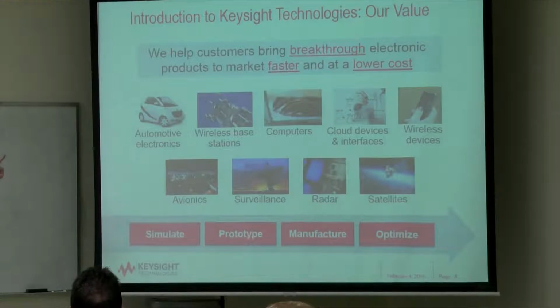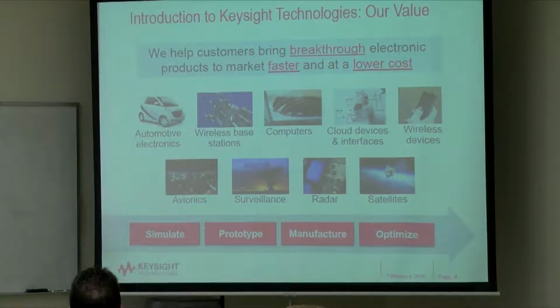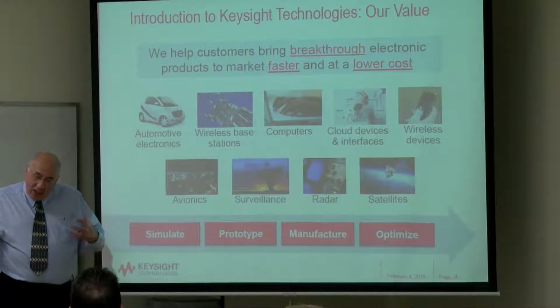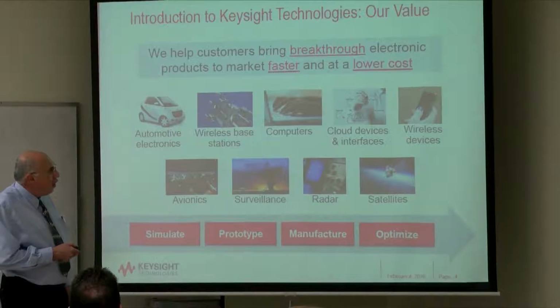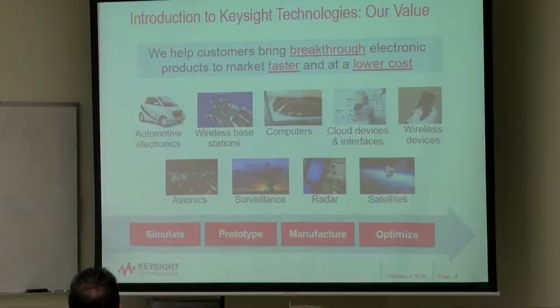So again, these company slides are saying that we are helping folks get electronic products to market faster and at a lower cost. And the types of folks that need our solutions are illustrated in these little figures. Some of them are very traditional in terms of electronics. You would guess that a company involved with radar would need state-of-the-art electronic measurement tools. Some are less obvious, like contributions to cloud devices and automotive electronics. But that's the goal of the company.